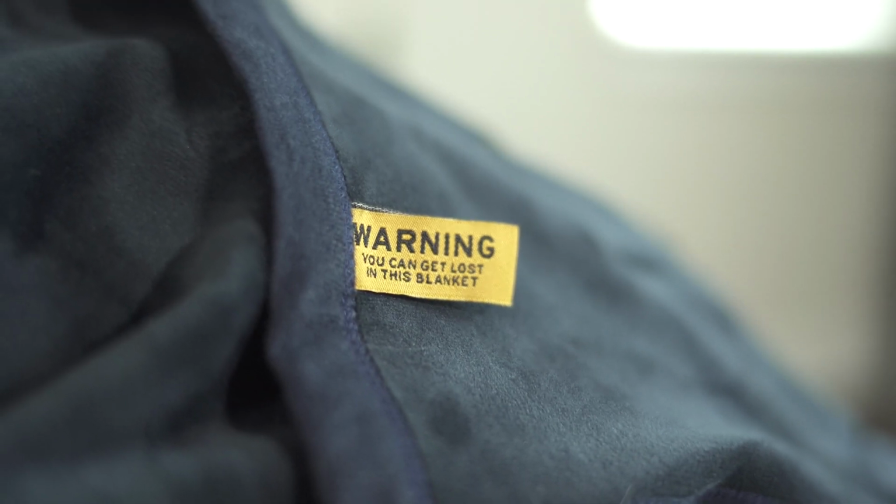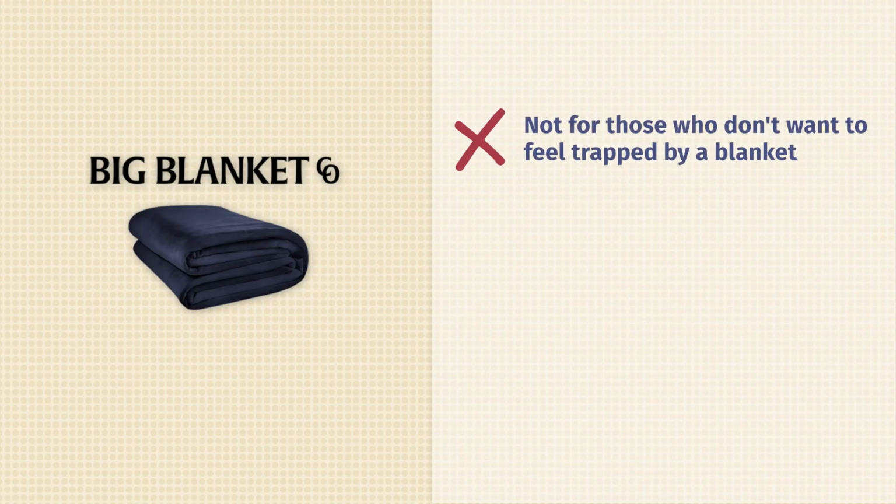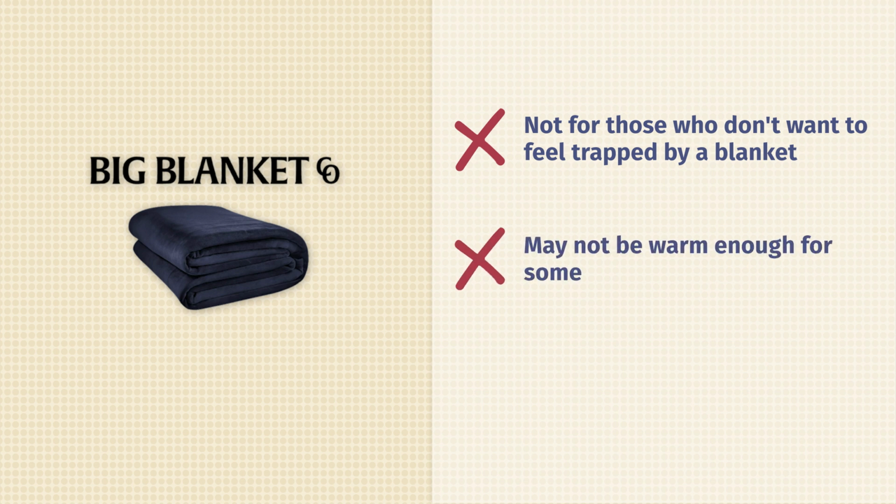Now let's talk about the cons and who this blanket is not going to be a good fit for. Now this blanket is so huge, it even has a tag on it that says, "Warning, you could get lost in this blanket." And honestly, all jokes aside, this is a very big blanket, so if you're not wanting to feel trapped by a blanket, this is not gonna be a good fit for you. This is also not a good option for people who get cold really fast because this blanket does have some temperature regulation features to it. You might not feel as warm as you want to underneath it. And because this is such a big blanket, it's taking up a lot of fabric and that drives up the price. So if you're looking for a blanket on a budget, I would suggest you keep looking.